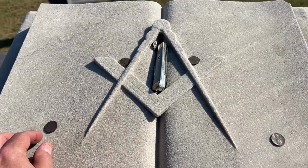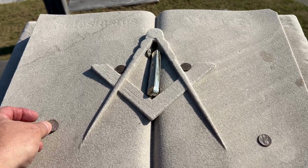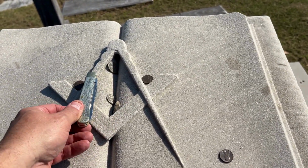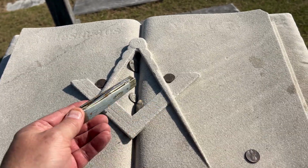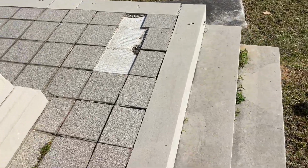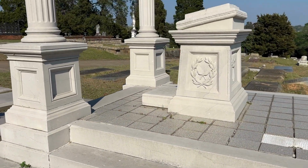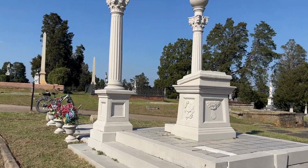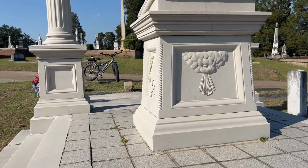And these are some nice gifts that people left behind. Usually when people leave coins behind, it's an indication of saying, hello, I visited your grave. But this is really nice. Nice pocket knife. Yeah, this is beautiful, the 3 steps. 3 steps are symbolic as well. But what a beautiful grave dedicated to a father and son who are Masons. Definitely stop and see this one.